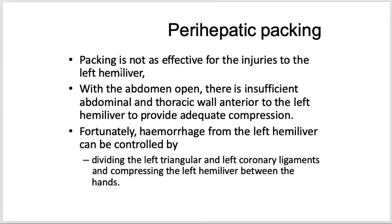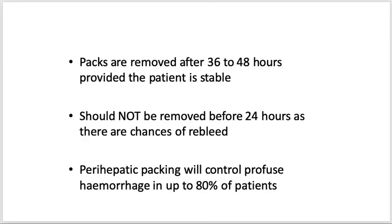Now, of course, in the left liver, because that area is loose, the packing doesn't help much in that area, right? And the packs are later on removed, right? So this is about packing of the liver, right?